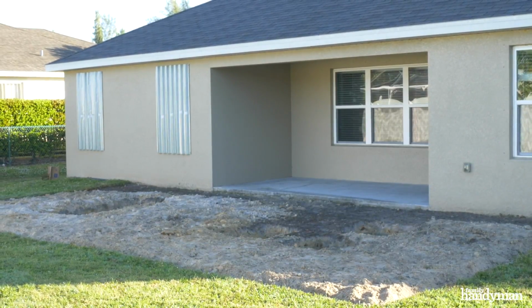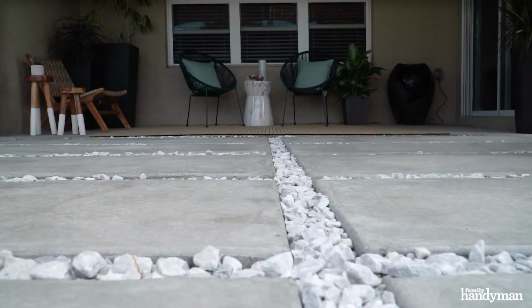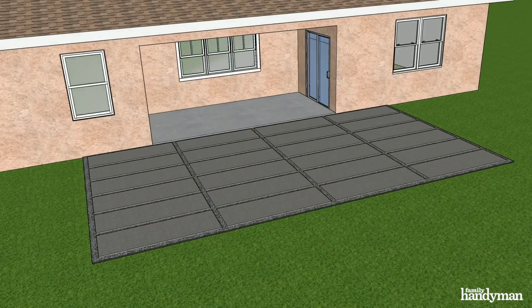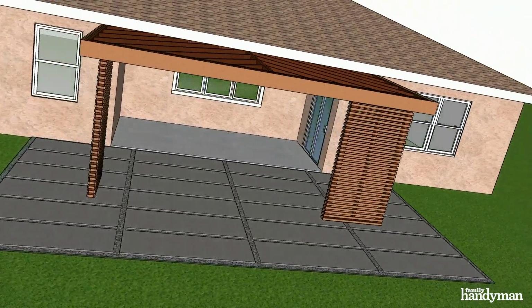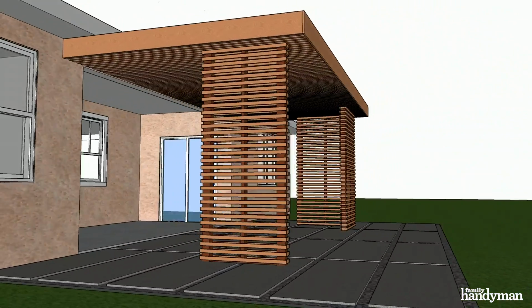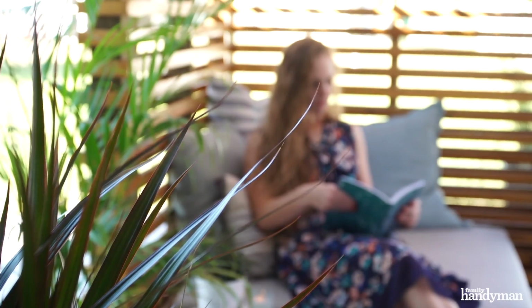We're gonna create a spot that's gonna be perfect for escaping the hot Florida sun and to just sit down and relax. We're also gonna make big, giant pavers that we'll put together to make a beautiful, modern patio. A perfect spot to sip some iced tea, have a cup of coffee, and just escape the rigors of the world.